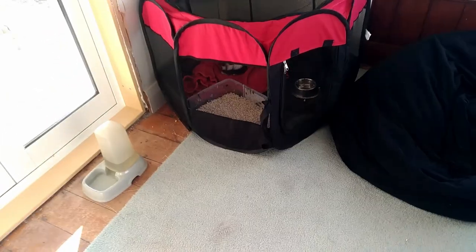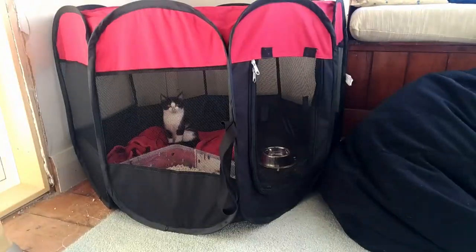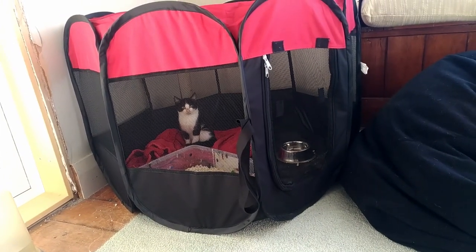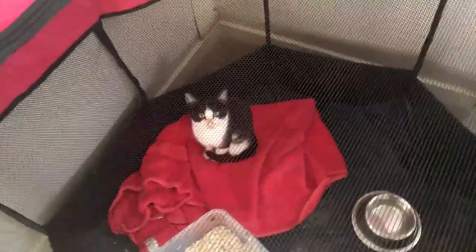So, little kitty, we've decided to call her Mittens. Decided she really hated that other cage, and she'd just huddle in the corner and be scared the whole time. So we've changed the cage to this one. She still hisses at you when you come in sometimes.